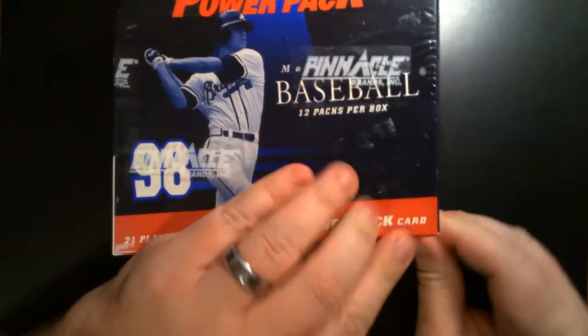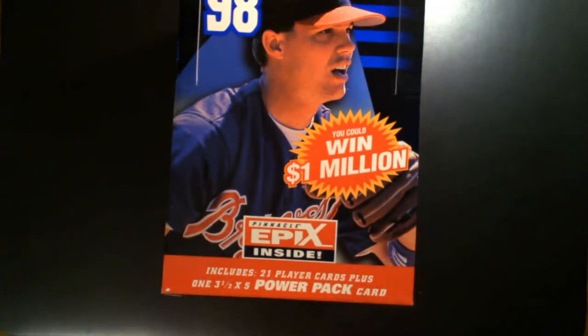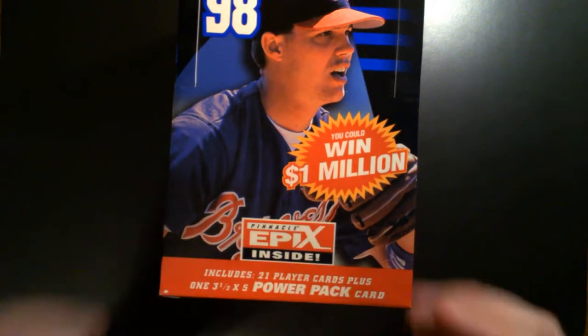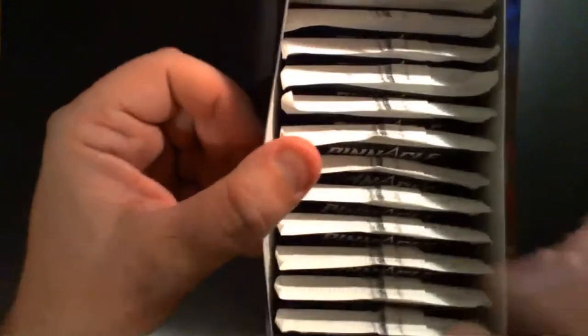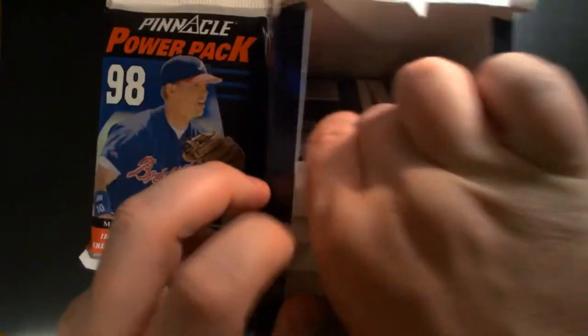Yeah, 91. That's what I was thinking. So I think this is a nice set. I think Pinnacle went out on a bang. I think they put out a really nice set. And these power packs, these do not seem to come up very often. So I was really excited to not only get a box of 98 Pinnacle, but to find this pack out variation, if you will.